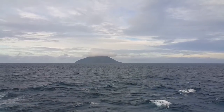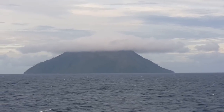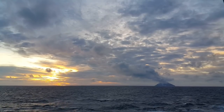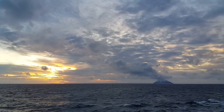This is Bam Island, the most active volcano in Papua New Guinea, and it's got two peaks, but unfortunately they're covered by cloud today. And over there's Kitava, which had a major eruption just a couple of weeks ago. Hope it doesn't go up tonight.